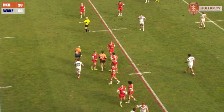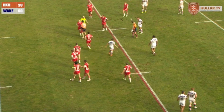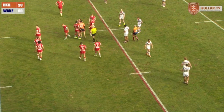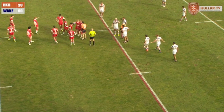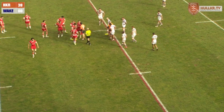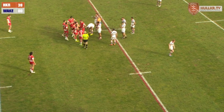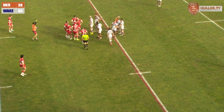And when it's not your day, it's not your day. Attendance at the KC Lightstream Stadium is 6,983. Thank you for supporting the game today. Just under 7,000 fans here inside the KC Lightstream Stadium for what has been Rovers' best performance so far of this 2014 campaign.